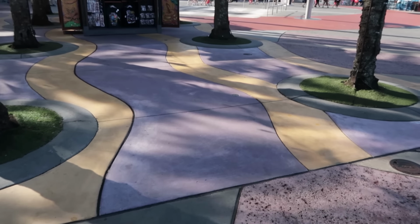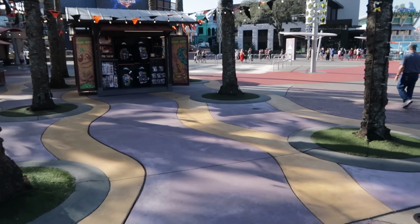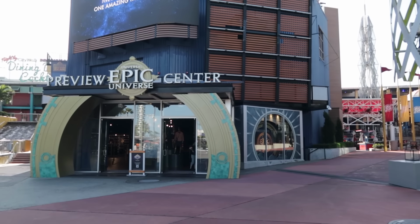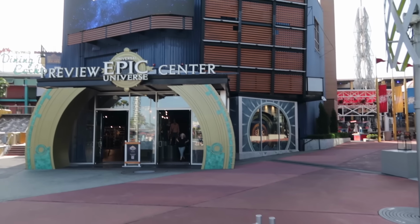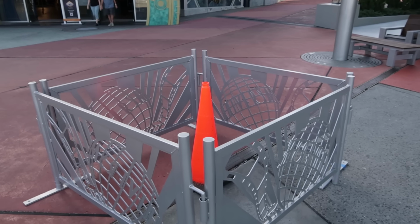The little Halloween Horror Nights display with the red truck, it never came back after the hurricane. Universal was just like, screw it, leave it in the back. Outside of the Epic Universe Preview Center, that is one protected cone. Okay, that's enough tomfoolery and ballyhoo.